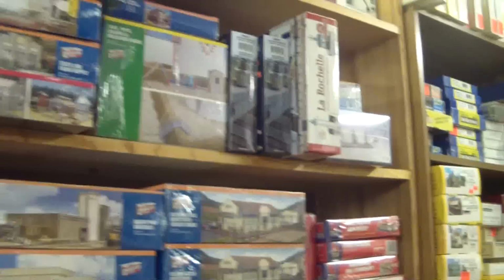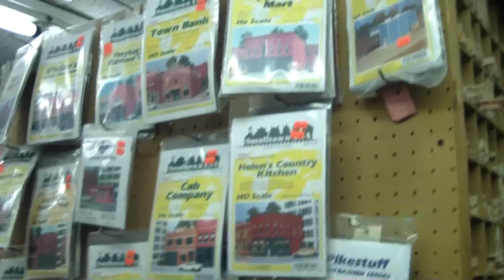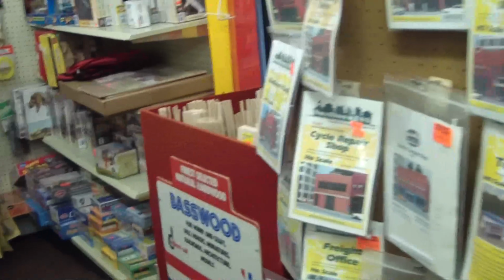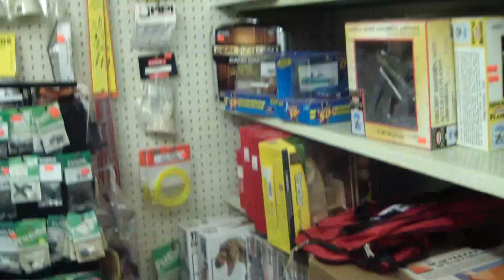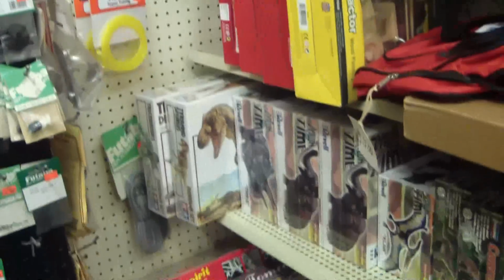Now here is the wall where he has a lot of small scale buildings of various types. These are for people who like to create dioramas with trains, and they put cities and buildings around. He has a large selection there. There's some balsa wood for those who like to custom make their own buildings or houses for their trains. A lot of extra parts, scratch building parts here.